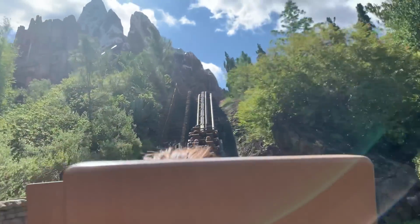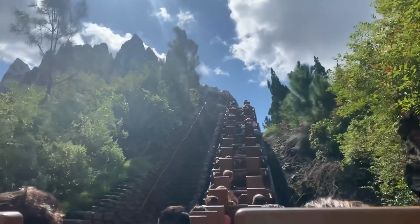I went in as soon as I was getting through, and I got another Expedition Everest FastPass for right now because I wanted to prove there were some questions in the comments on the Magic Kingdom video if you really could get the same ride back to back. And yes, you can, as long as it's not one of your initial 3. You can't book the same ride more than once, but once you're on 4, 5, 6, etc., you can book the same one over and over again if you want to. So I'm gonna go dance with that Yeti again.